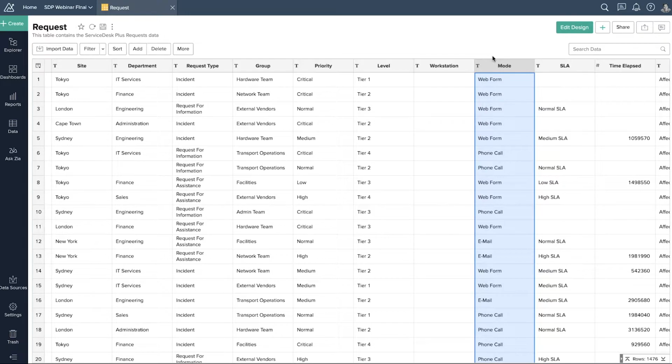So let's say we take phone call as an example, and we try to find out if the time taken to respond to a ticket raised via a phone call is higher or lower than that of web form or email. To do this manually takes a lot of effort, and let me show you how you can do this very quickly using the advanced analytics tool. To create a chart or visualization, click on the create icon on the top left corner.